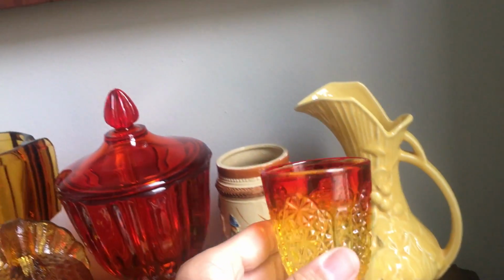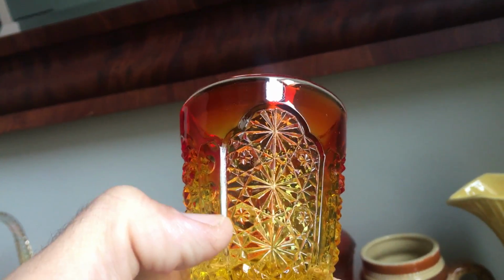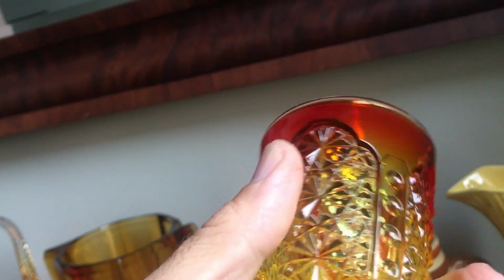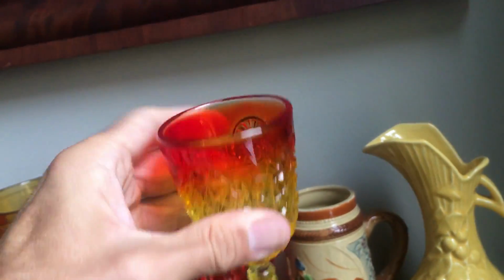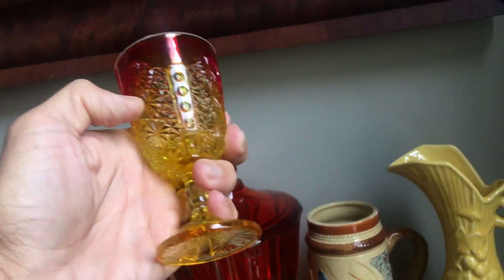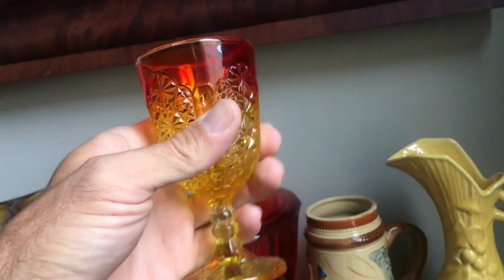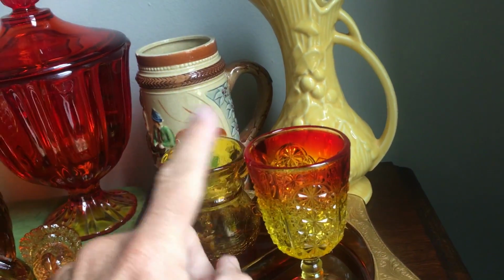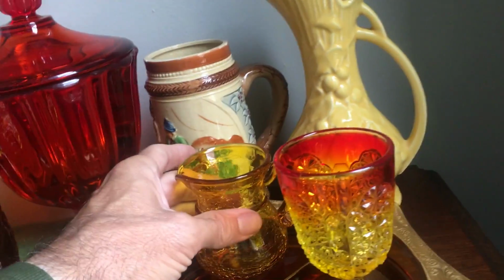Here's another amberina piece, a little cordial glass, a little wine glass, in a buttons pattern. Is it buttons and bows, or just starbursts and buttons, and who cares? It's a little amberina glass. And it's just one, but hey, listen, if you're single or, I don't know, put the kids to bed and stay up late and have yourself a little hot toddy in that, or a little something, a little cordial, okay? Maybe this would start a new collection for you. You could, you know, go out and find the rest of them.